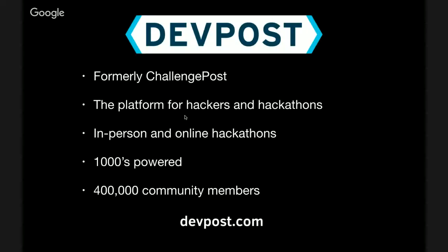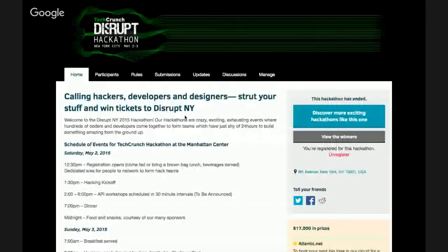So let's kind of start off. Obviously, we've powered a lot of hackathons. We run both online and in-person ones. You may know those, and we have a lot of hackers from all around the world, so it's a great opportunity to both expose your products and tools, but also for the hackers that are taking part in Disrupt to get a lot of exposure and a lot of feedback on the things that they build. So let's just jump in here.